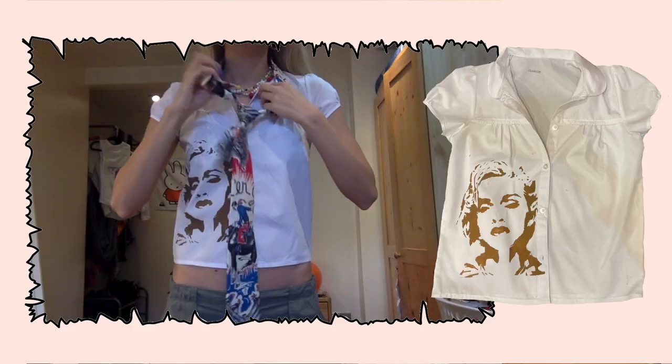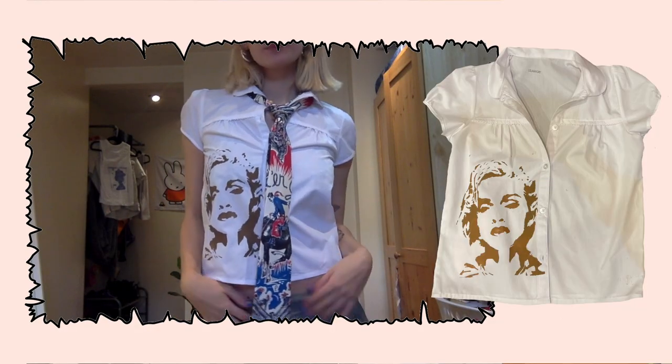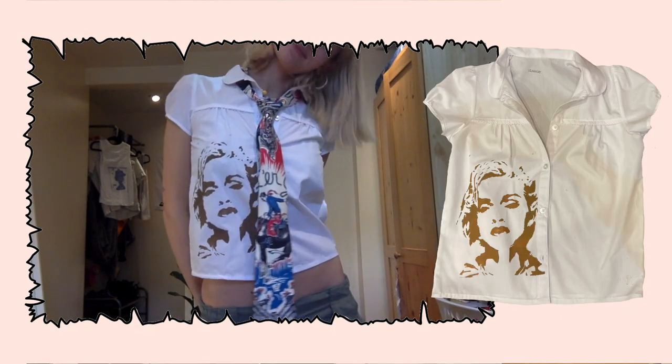I love it. It's going to be so fun again in the spring and summer when I don't need a jacket with it. Oh, I love it. It's such a fun piece to wear with accessories as well, like ties and beanies and scarves and stuff. I just absolutely love this piece.